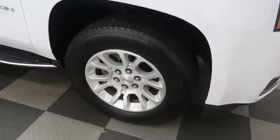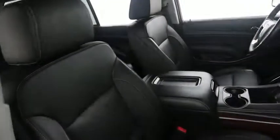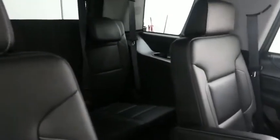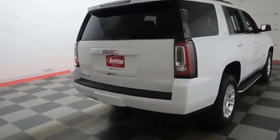You have alloy wheels, running boards on the side, inside leather interior, second row bucket and third row bench seats. Your second row seats are heated seats, and you do have a sunroof up top. One more look down the passenger side, then swinging around to the back end.